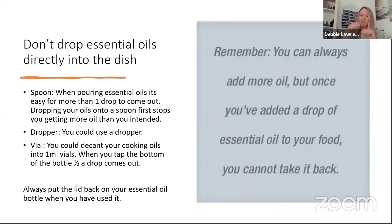So use that spoon that I was just talking about, or use the little vials, or you can buy droppers as well. The glass ones are better, that you put into your bottle and then you can just drop out 1 drop at a time. And when you've finished using your essential oil, always put the lid back on the essential oil bottle afterwards, because it's the oxygen getting to the oil that will make it go off quicker.